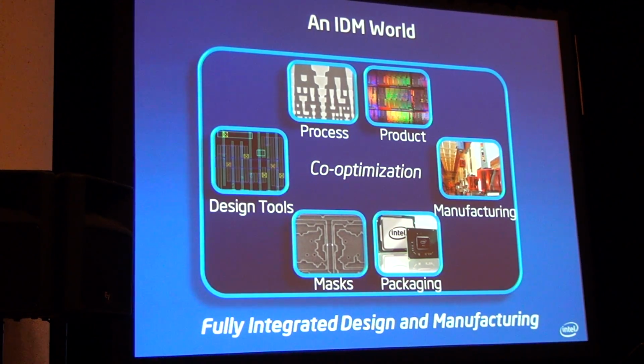If you look at some of our competitors, they're in an ASIC kind of model, and a lot of these interactions become essentially a commercial transaction. So the business motivations of the people on the different sides of that transaction are not the same. For Intel, it's one common, coherent motivation to get this product roadmap delivered, right?